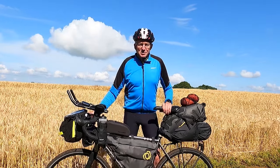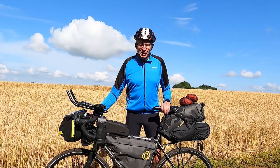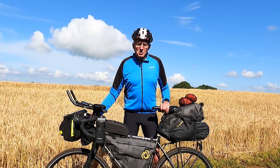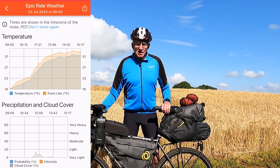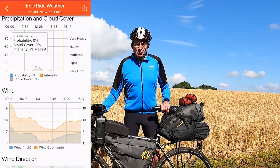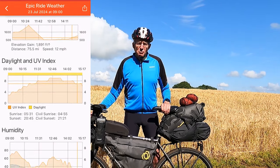And the weather in the US is so much more extreme than in the UK that it's likely to play a big part in your route planning. I used the route sections that I'd produced in Komoot and used an app called Epic Ride Weather, where you can point at a GPX file, give it a date and a time of day, and it will forecast the weather along your route.